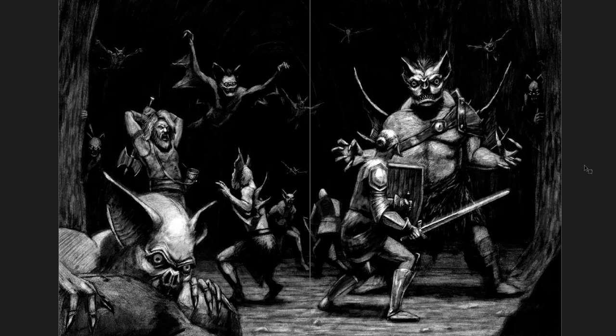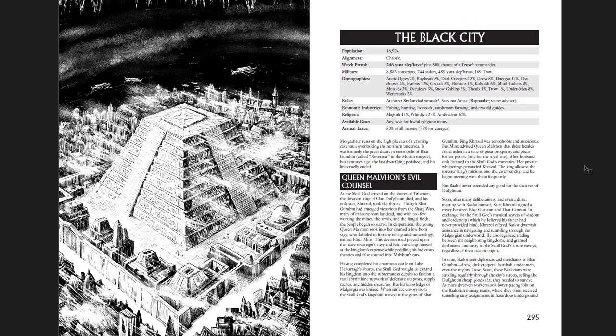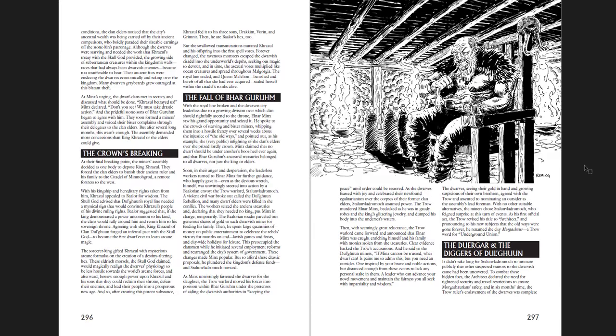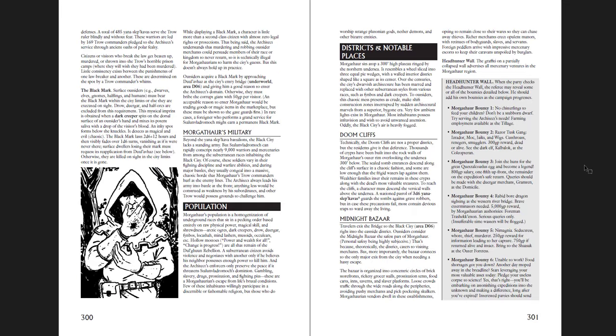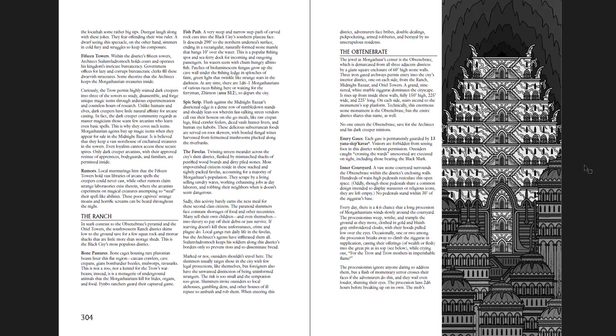Even if you weren't going to run this as an adventure, straight up, 532 pages of ideas, man, it would be a mistake to sleep on this book. The Black City of Morgothar. And here's the city. You've got some creatures there, government and politics, the population, the different districts, all the different people here.